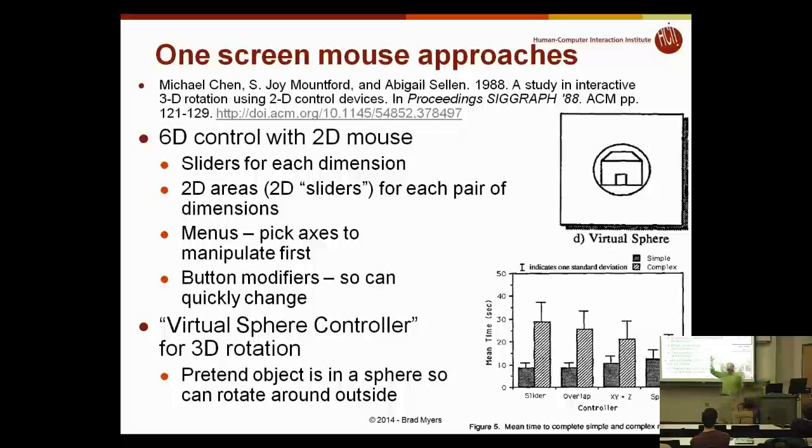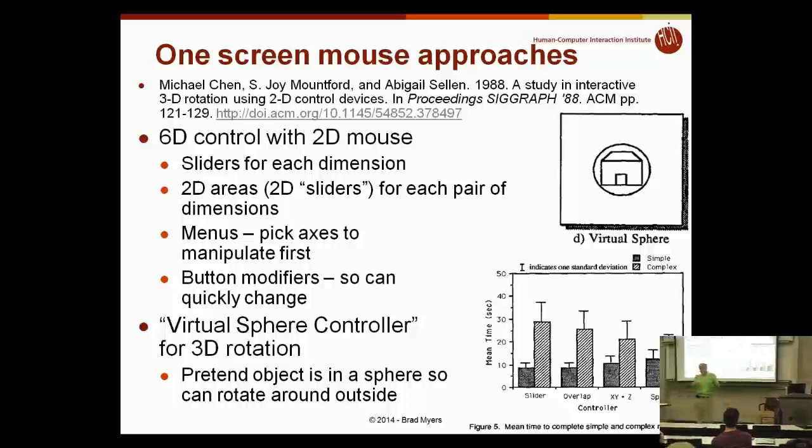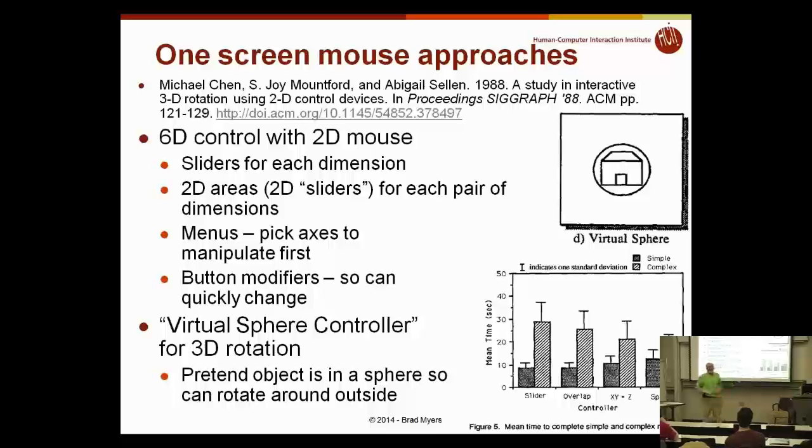There are a variety of other ways you can do that. The obvious one is just to have multiple sliders. You see a lot of systems with gazillion sliders all over the place. It's kind of tricky. Menus is an obvious one. Button modifiers. Maybe you've seen that where you push in the left button and that makes it do X and Y, and you push in the right button and that makes it do X and Z or something like that.